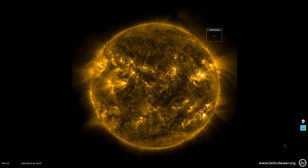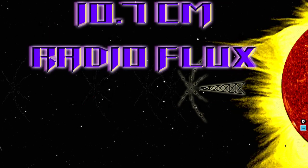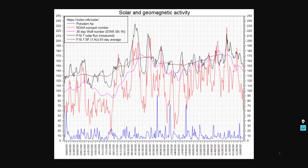Looking at some additional space weather stats here, the 10.7 centimeter radio flux is now all the way down to 148 solar flux units. There's the black line depicting the 1-year trend of the 10.7 centimeter radio flux, and you may see an upward trend here. It's solar cycle 25, and we're still like a year out from solar maximum.